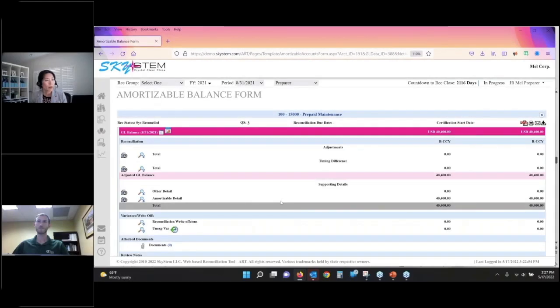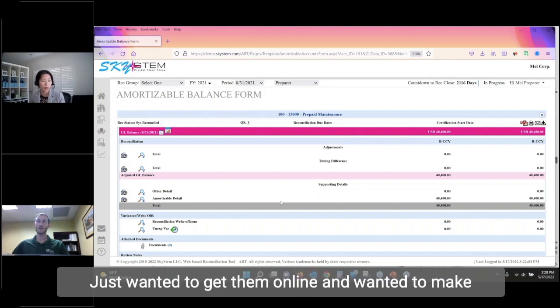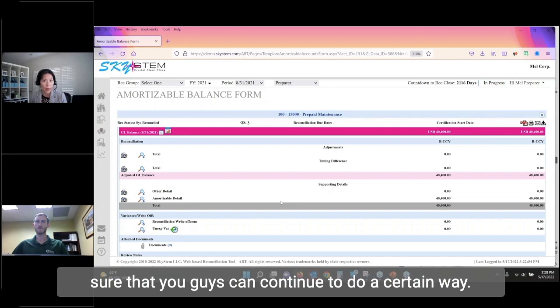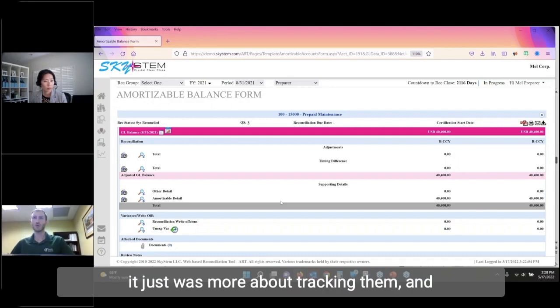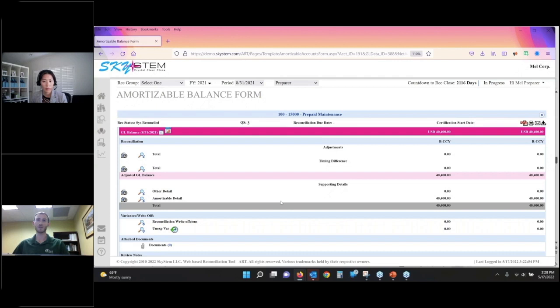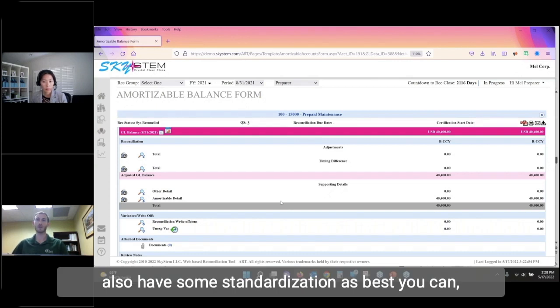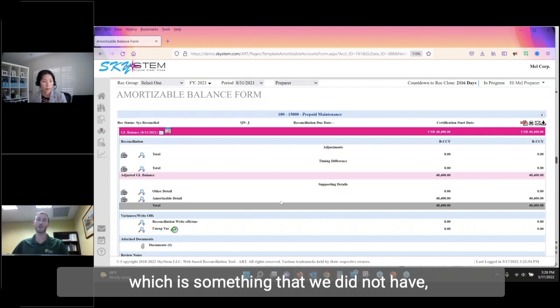Matt, I don't recall that you had a quality issue when it comes to the reconciliations. I think they were done pretty well, right? You just wanted to get them online and make sure you could continue to do it a certain way. Yeah, that's right. We didn't have a quality issue. It just was more about tracking them, and it's good to have the flexibility, but also have some standardization as best you can, which is something that we did not have.